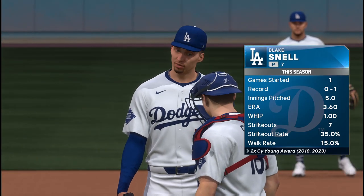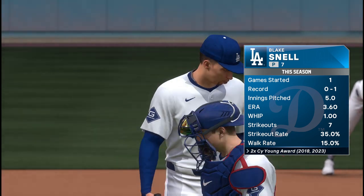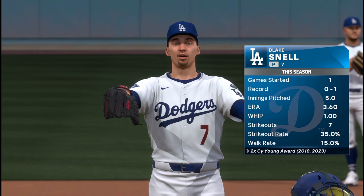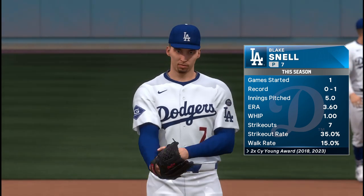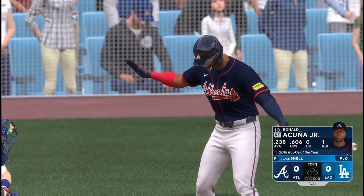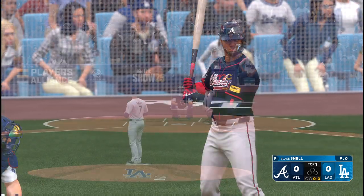First pitch moments away. And today on the hill, Blake Snell. Chris, what are you looking for from him? Comes into this start sporting a lifetime ERA just over 3. He's been pretty great for most of his big league career. Can't wait to watch him in this one.